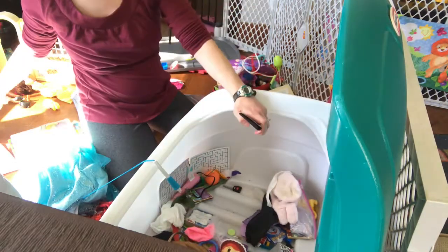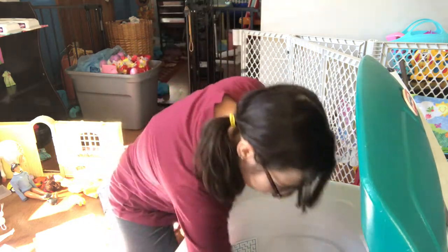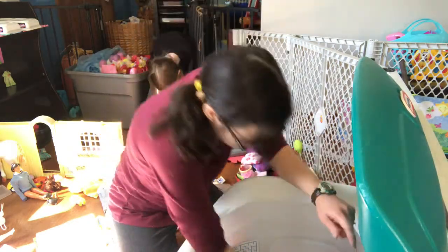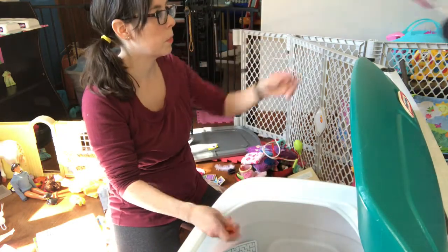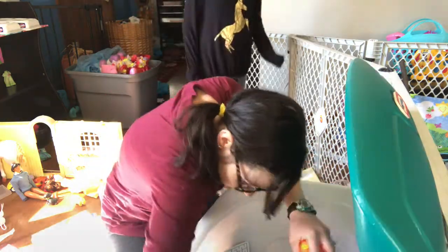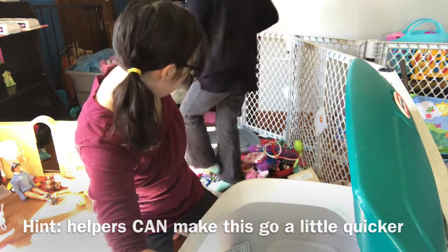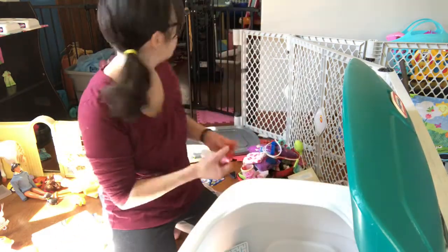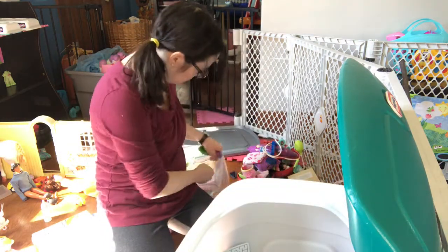If you notice, there is a gate in front of me. I actually took a play yard and separated it and securely fastened it to various places to keep it safe. The reason that I did that is so that the older girls could be on the side I'm on and have some older girl toys, while the baby could be on her side with younger toys. The older girls are actually allowed to play over on that side as well. They're more than welcome to, but I try to keep the baby just on her side because I don't want her getting into anything that she shouldn't be getting into.